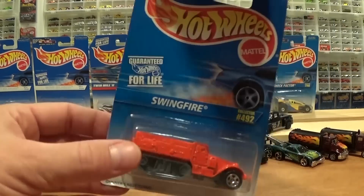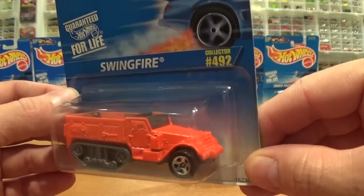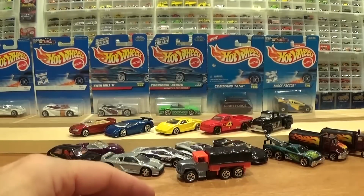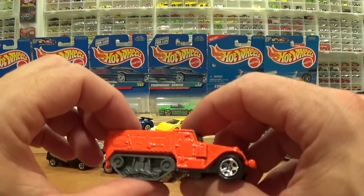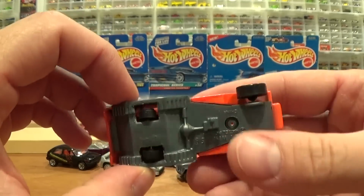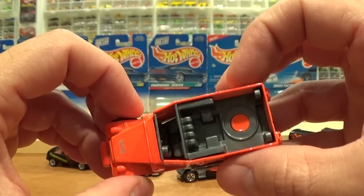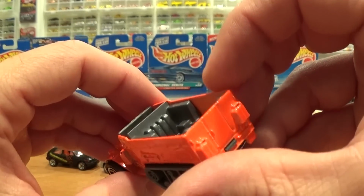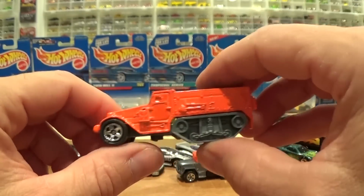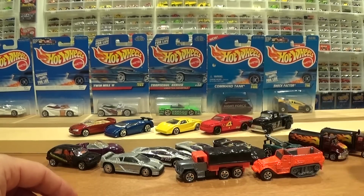And here, if that wasn't toyish enough, is the Swing Fire, collector number 492. Probably released around the same year. Most of these were released in the late 90s. An interesting snow track type vehicle with little mini wheels, 5-spoke wheels in the front. This one's been tamed down. There's no turret or anything military-ish about it. It's just kind of an interesting casting. It rolls really well, even with those little wheels.